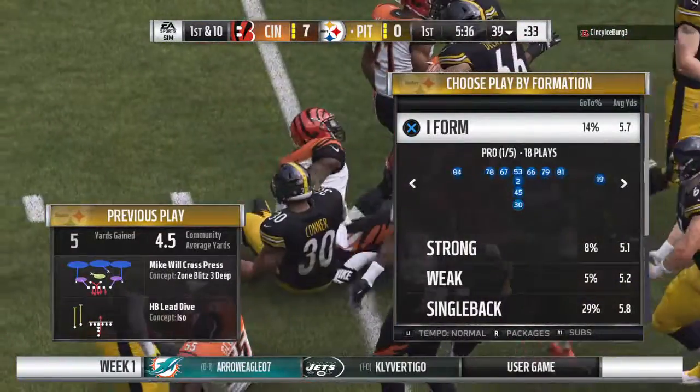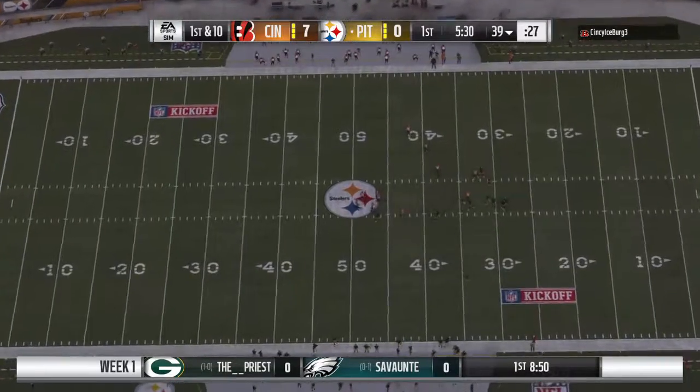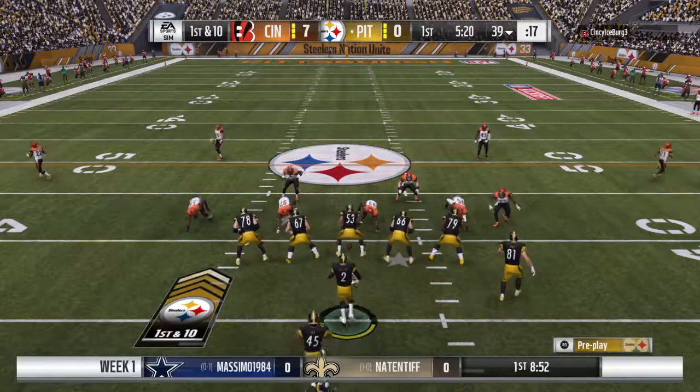2nd and 2 is prime time for a little bit of a gamble, isn't it? Open up the playbook, go play action, toss that bad boy deep. But in this situation, go ahead and give it to your back. Let him pick up a first down. Keep the sticks moving. So from the 39 now, they'll come up on a 1st and 10.